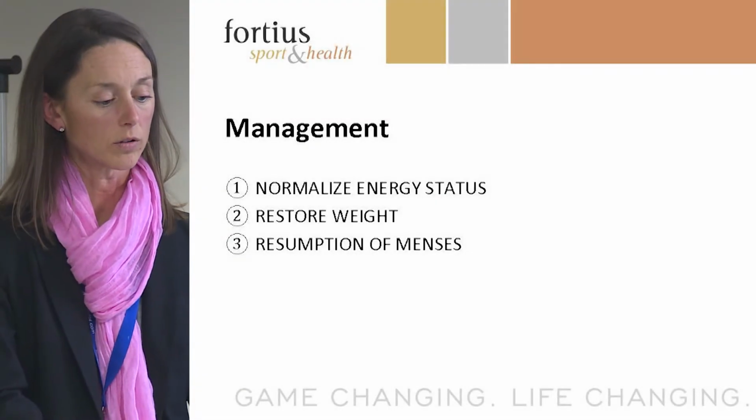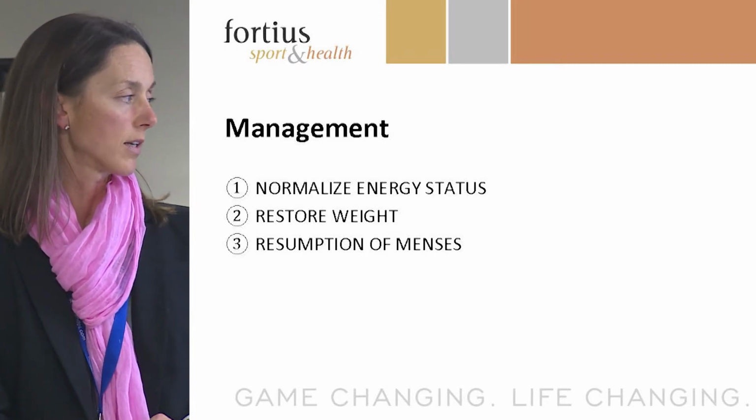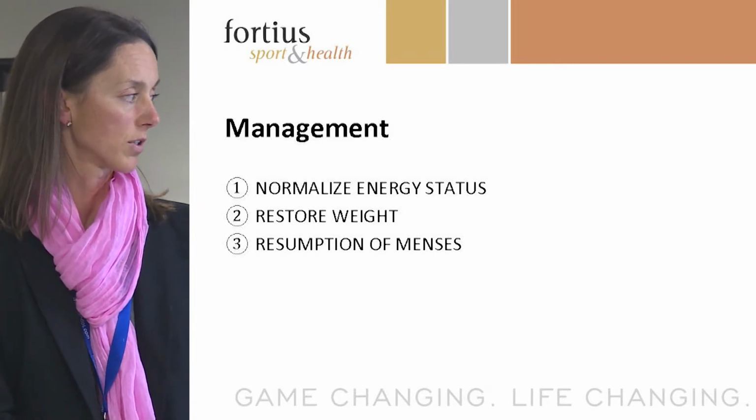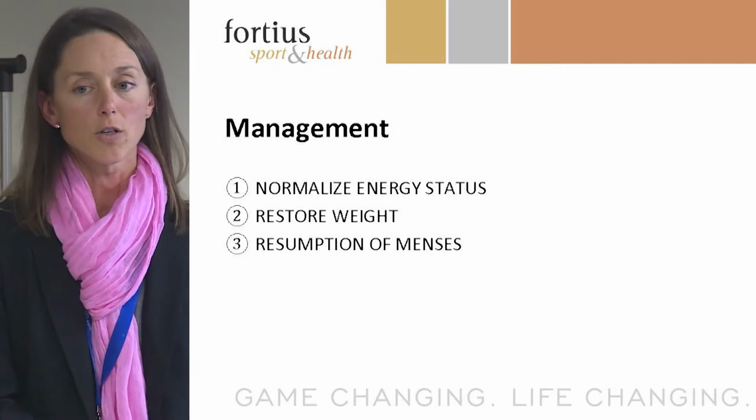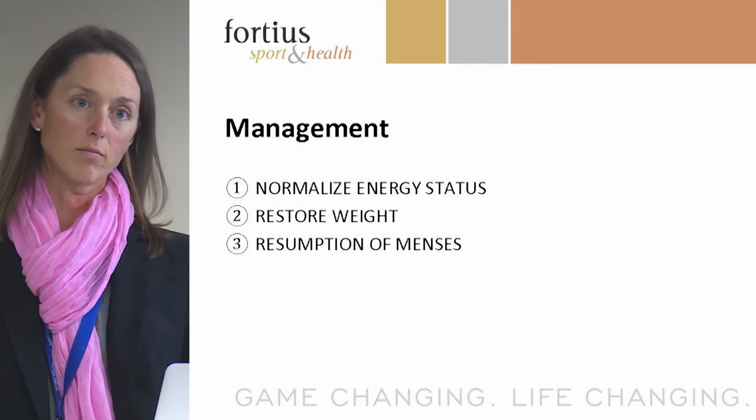So the main goal is to normalize energy status and restore weight, which will result in resumption of menses. Even though we said that in general the weight is very often normal, the number one indicator of success will be some gaining of weight. And the research in anorexic patients shows that the weight gain to restore menstrual status is not really that much. It's between 2 and 5% of their body weight.